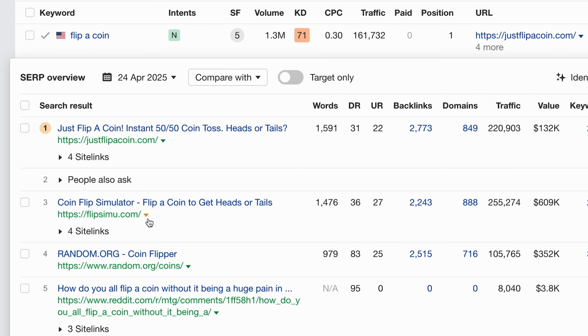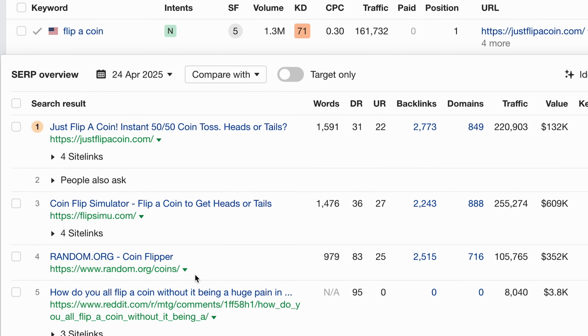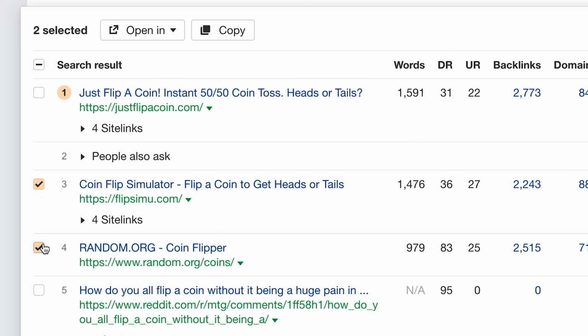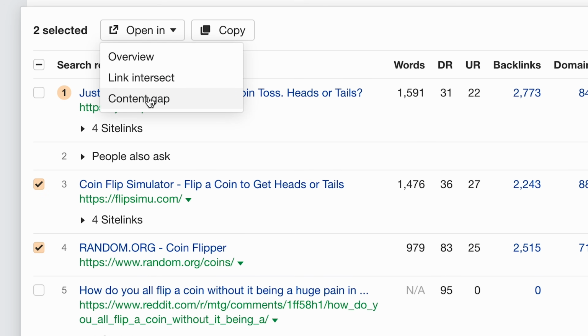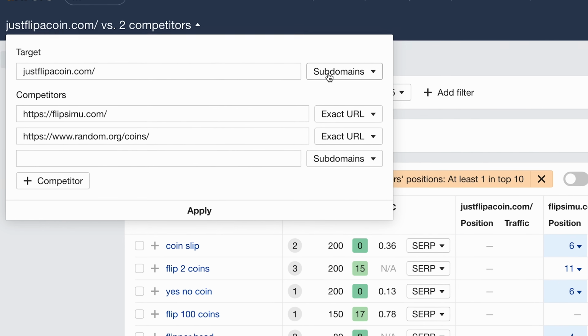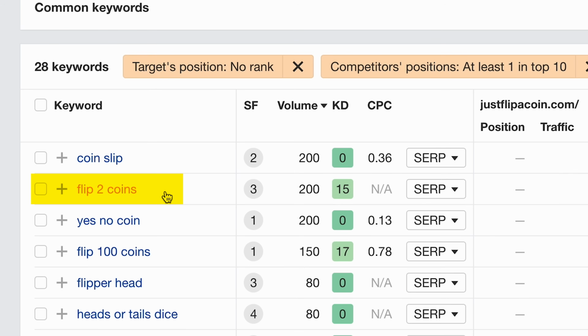So we have some of your competitors here, FlipSimu, random.org. These are basically the two main ones, right? So what I'm going to do is select those two competitors here, and open it up in Content Gap. We're trying to find keywords that either FlipSimu or this random.org coins page ranks for, but your website doesn't. Okay. Flip 2 coins. We see this one here too, flip 100 coins, right? So I wonder how many permutations there are of something like this.